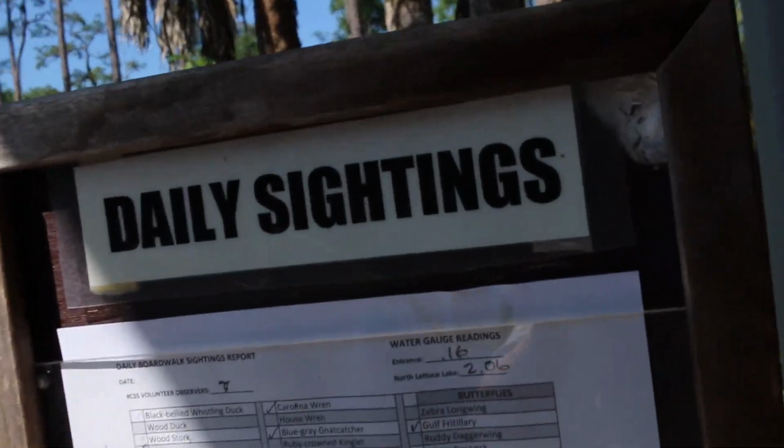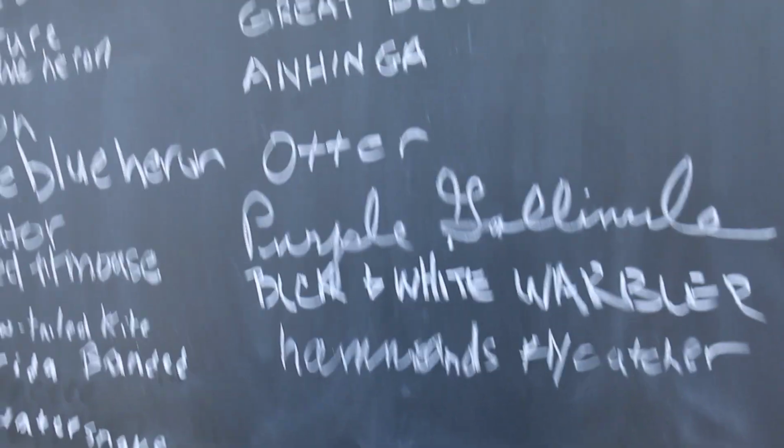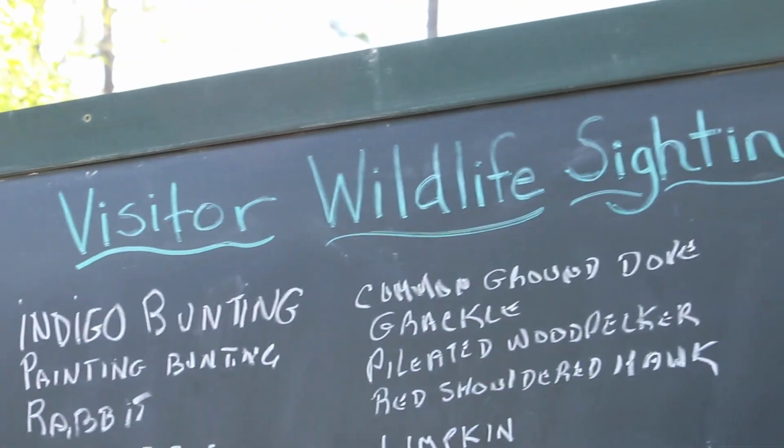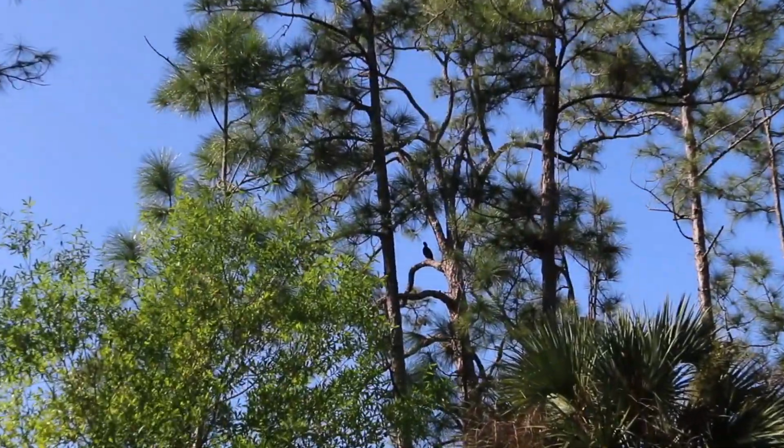Sightings. Before you enter the trails, you can see what other visitors and volunteers have sighted for the day. Don't get your hopes up though, it says otters every time and I have yet to see any. Don't get overwhelmed or intimidated by the size of the swamp. There's signage everywhere, and it pretty much just goes in a big circle anyway.